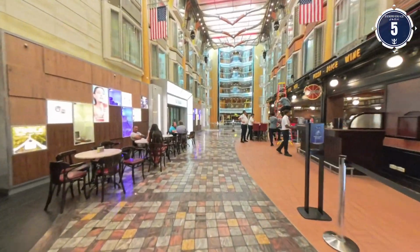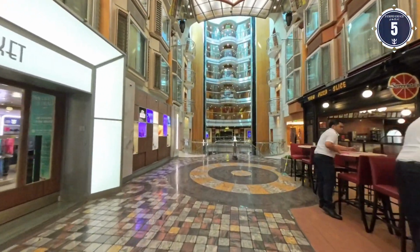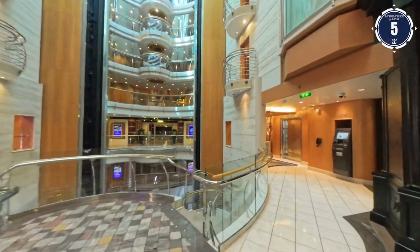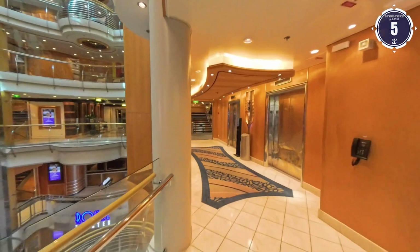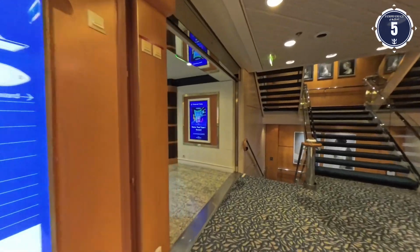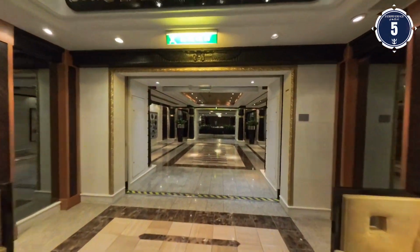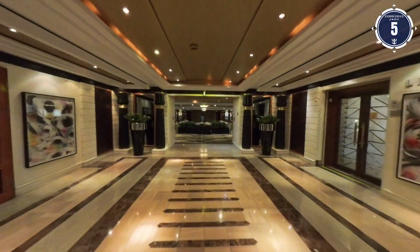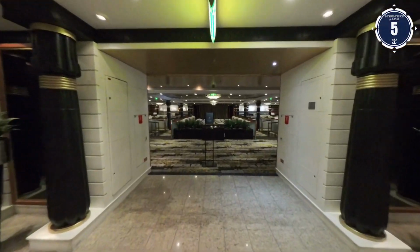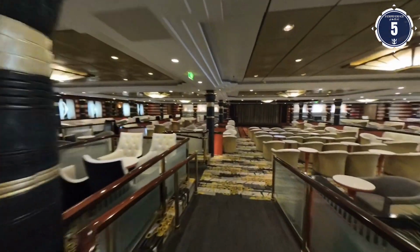Sorrento's is the place to go day and night for a hot, fresh slice of pizza. And here on our left is the market, featuring all kinds of duty-free shopping items. Now we're at the front of the ship heading for the Star Lounge, but first here on our right is the library, a quiet place to read a book or get some work done. And the Star Lounge is where you'll find a variety of events like karaoke, comedy, dance classes, and more.